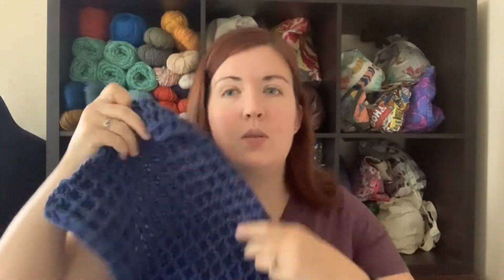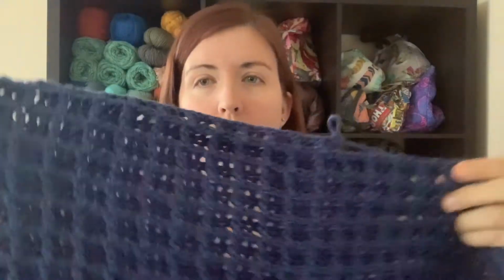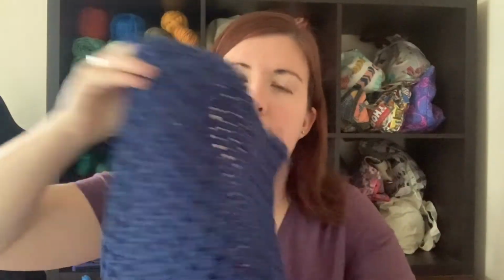One last WIP I want to show you that I had actually forgotten about yesterday is this blanket. So this is just a simple waffle pattern. This is actually somebody else's design. It's called the Arcade Waffle Blanket, something like that. I will link it. It's a free pattern on the designer's blog, and it's just this really nice, simple waffle weave, and there's gonna be like a lace arches border.